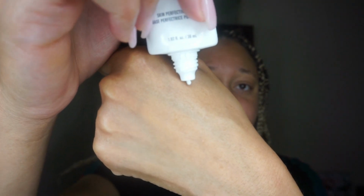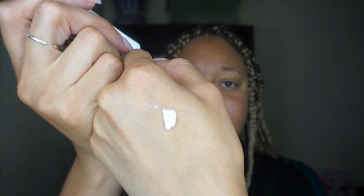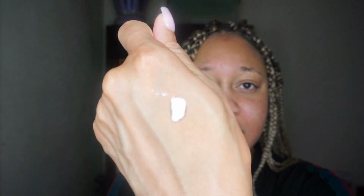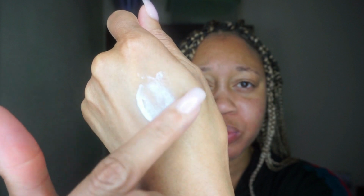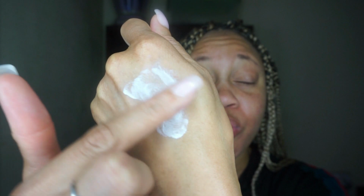It does come with a spout, just like any other applicator, and it is a white formula. White formulas sometimes make me cringe a little bit. I don't really mind a white formula, but let's see. The texture of it is really silky. It reminds me of a moisturizer. It's actually, ooh, I don't know about this. Thick. If you guys can look at the back of my hand and how I move it around, it is a thick consistency. I'm not gonna pack this on, okay?